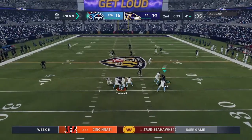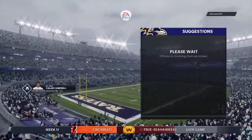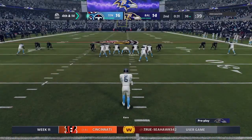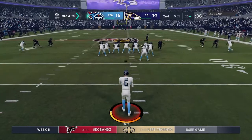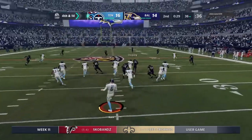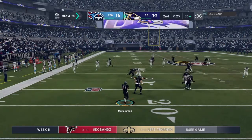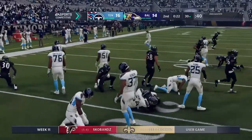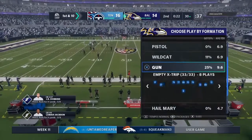On second down, a run to Dobbins. And not much room to operate as he'll get this up only to about the 41. Only a yard on the pickup there, and it'll bring up a 3rd down. Brings up 3rd and 7. Now it's Jackson. And Jackson cannot get away, and he'll go down. Jeffrey Simmons. He's the one to get him, and that is sack number 7 for him on the year.